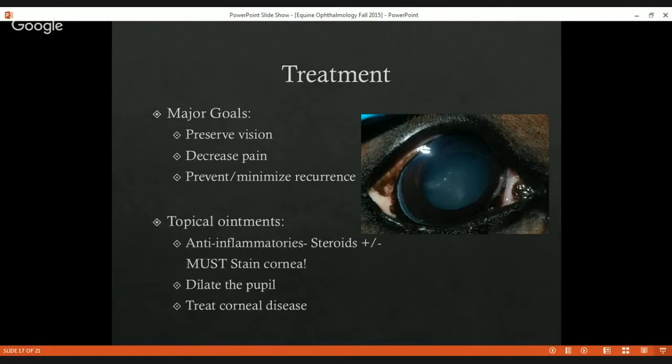We use a lot of topical ointments for this condition, and many of the protocols for treatment involve steroids, although this can be very problematic because if you apply a steroid to a cornea that has an ulcer on it, then you can cause many more problems. So if your vet is going to treat with a steroid, we always try to stain the cornea first.